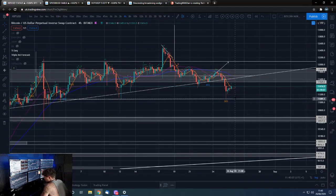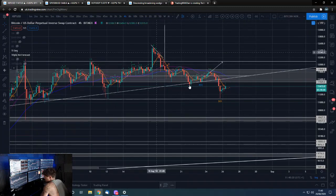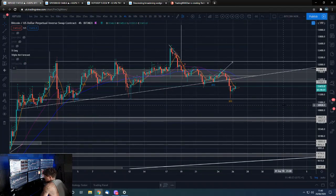Obviously to the downside, this is going to be a trigger point. I don't think we are going to necessarily have a high probability of holding 11k if we do work our way down again, especially from a level like where we are now, because that does look particularly weak. But we will have to see how that plays out. It is in the balance for Bitcoin.